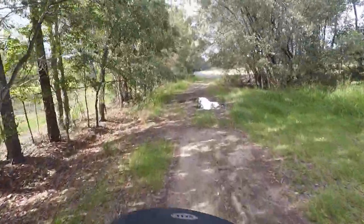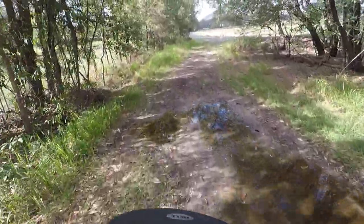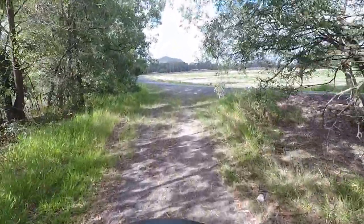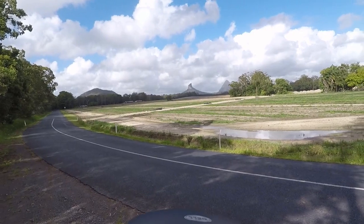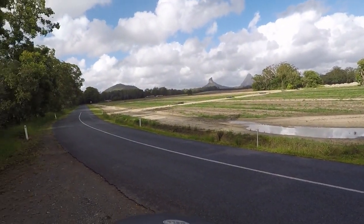Well, that puddle wasn't here the other day. Gotta watch out for these puddles. Never know what you're gonna get. Okay, up to a road. So this is Railway Parade, another view of Glasshouse Mountains.